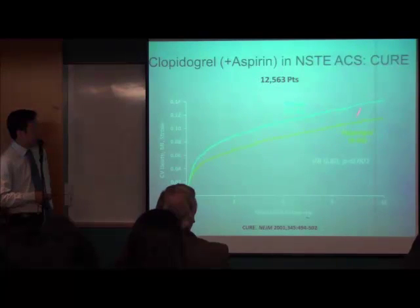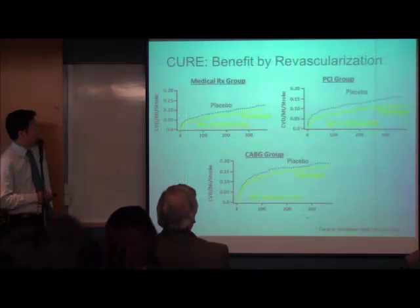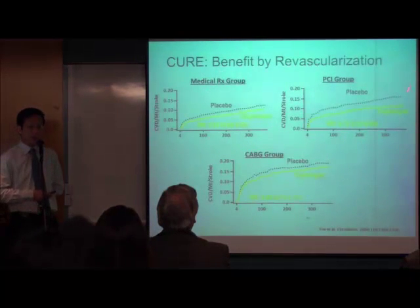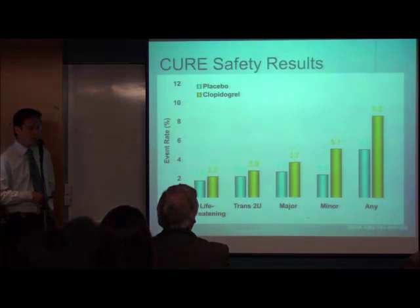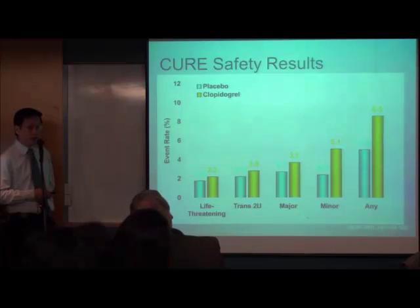12,500 patients, basically clopidogrel gave about a 20% risk reduction added on to aspirin. So this is dual antiplatelet therapy. The benefit was seen both in the medical group as well as the PCI group, not so much in the CABG group. So this we all know, we've been using this drug for quite long. There was an increase in major bleeding as well as minor bleeding in the clopidogrel group compared to placebo plus aspirin. And we know this as well.